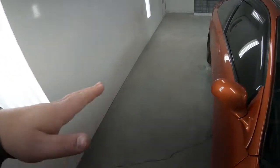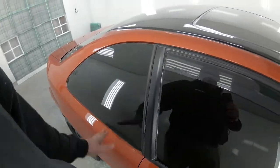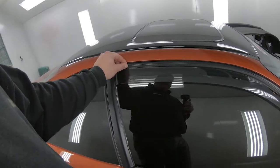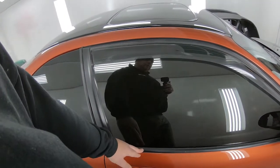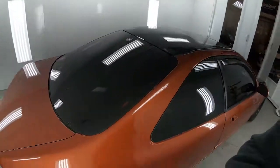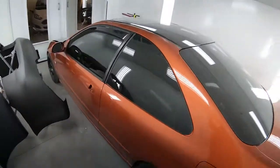We're going to be doing some satin trim blacking around the windows of the Integra, because I don't know if you guys know, they have a trim that goes around the windows on the GSRs that's black, and the black coating peels off. And same thing with down here. Mine are recoated, so we're just going to go ahead and probably recoat his as well. So I got the coupe hiding out in the spray booth. It's nice and safe in here.